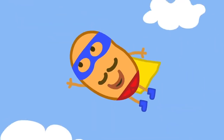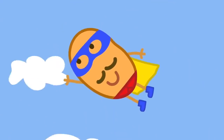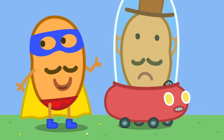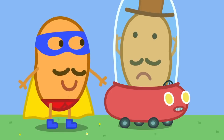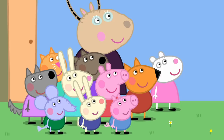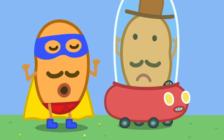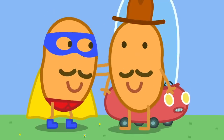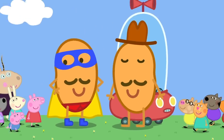By the power of vegetables, I am here! Hooray! Super Potato has come to the rescue. Using my super vegetable vision, I can see that my friend here is in trouble. Yes, you have to get him out. I will use my fruity strength to lift this roof off. Hoo-ha! Super Potato has rescued Mr. Potato.